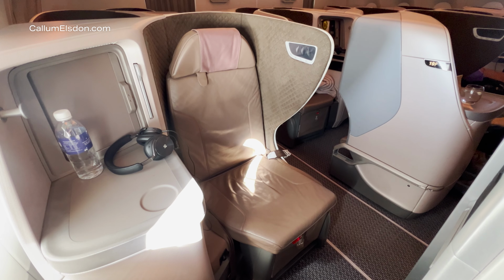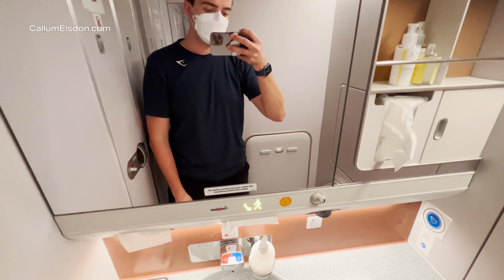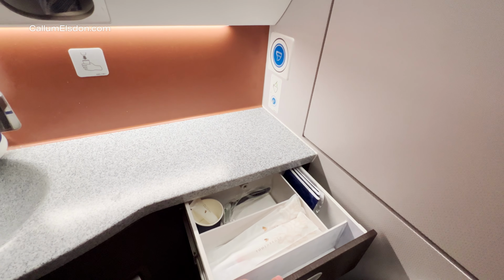With a minor delay, as is very common at NAIA, I headed to the bathroom. They're spacious, kept spotlessly clean, and filled with amenities that you wouldn't usually get on shorter flights like this, including toothbrushes.